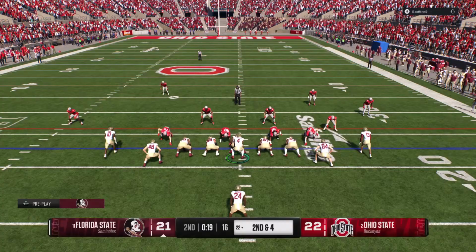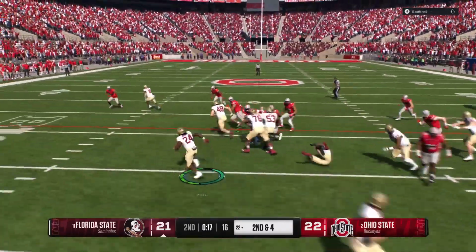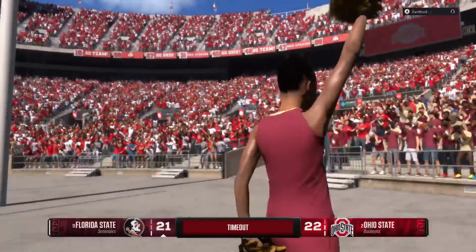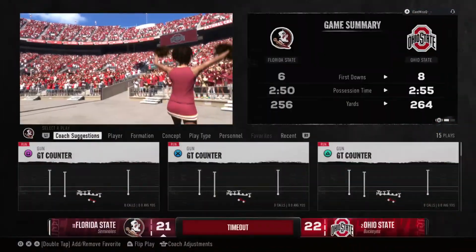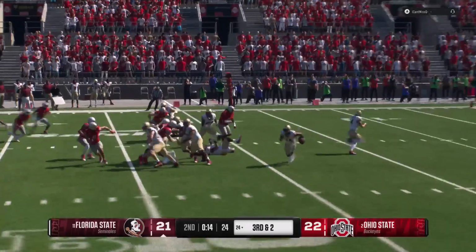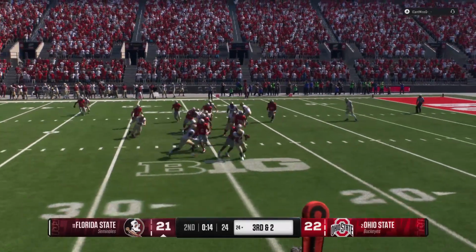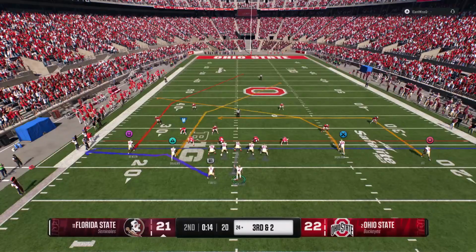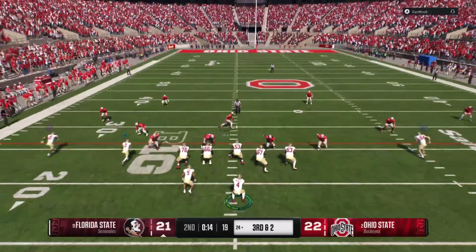That completion leaves us with 2nd and medium. The give to the back. And the freshman does a great job using his technique and getting the man on the ground. There's a timeout called as this offense tries to find a way to draw a little closer. Running out of time here in the first half, they're going to have to be efficient to put some points on the board before the break.